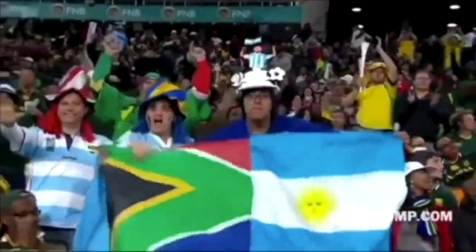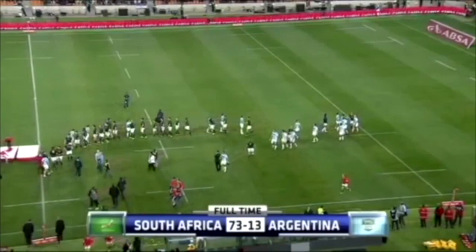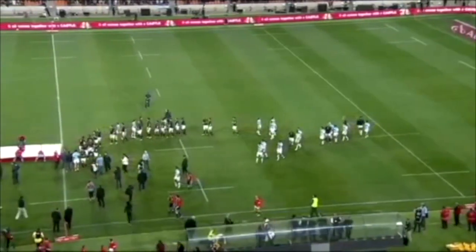Referee blows his whistle. Well, it's been a day and a half here at Nelson Mandela Sport and Recreation Day. South Africa victorious 73-30.